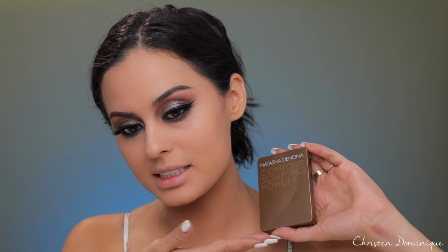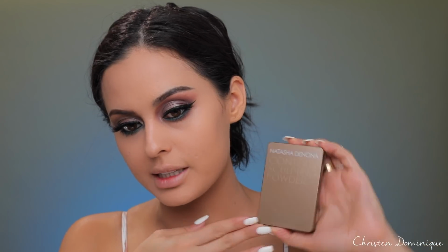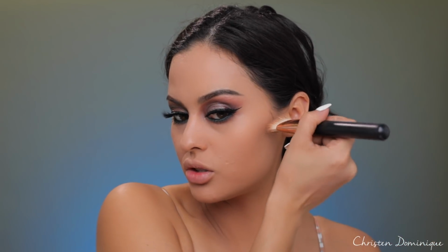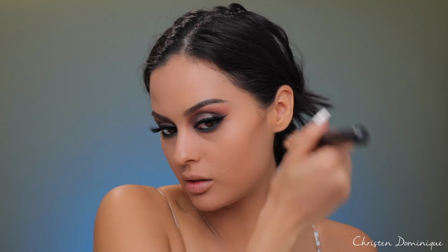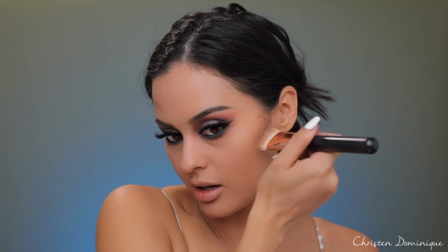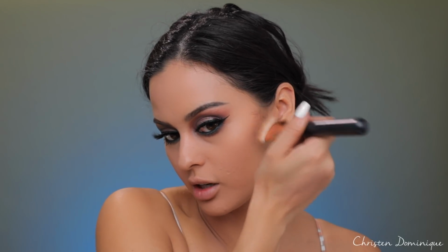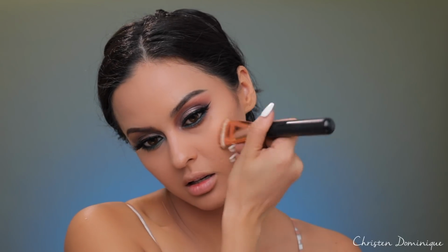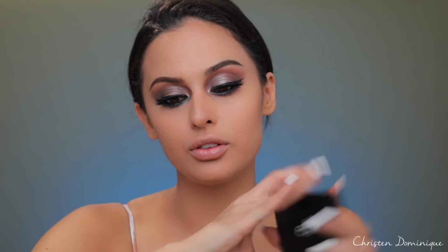For the high-end side, for contouring today, on this side of my face, I'm using the Natasha Denona Contouring Sculpting Powder. Looks like so. And I'm gonna use my brush right here to work that onto the face. We start right in the hollow, really close to the ear, and then work my way upwards. This is a very natural looking contour shade for me. And then for this side of my face is the e.l.f. bronzer.